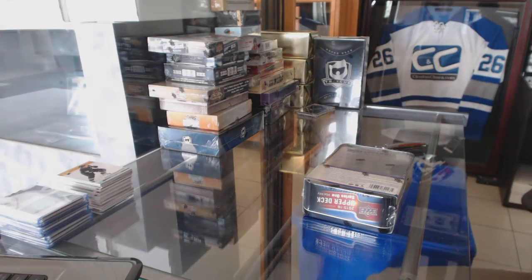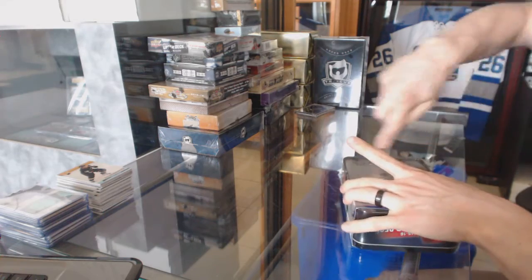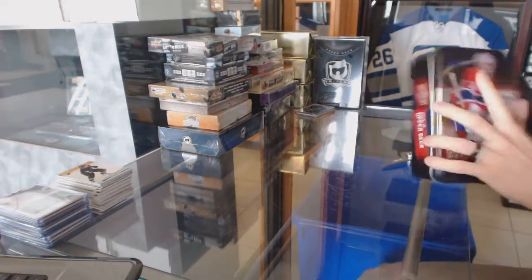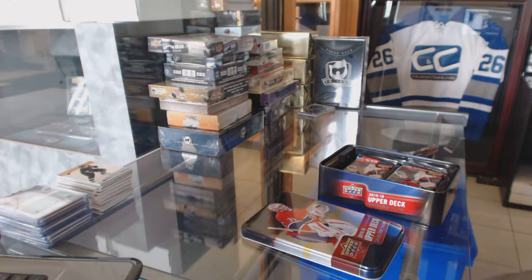Continuing on, CNC group break number 6083, run of the 15-16 Series 1 hobby. 15-16 Series 2 hobby. So we'll start with the 10 jumbo for the kids. I think that's fair.